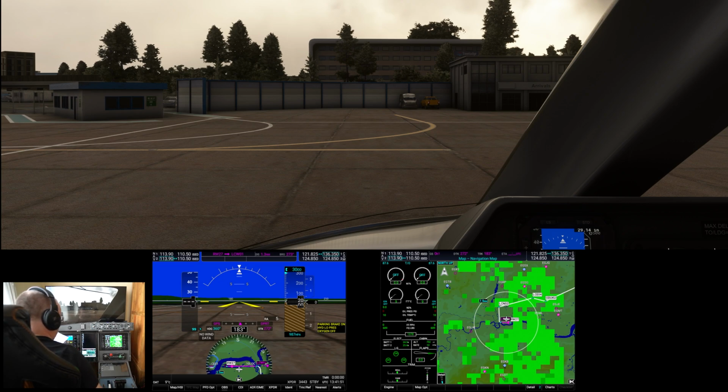Flyer 10 readback correct. QNH is 987. Let us know when you're ready to taxi. QNH is 987, Flyer 10.